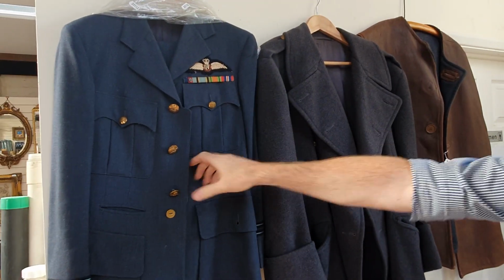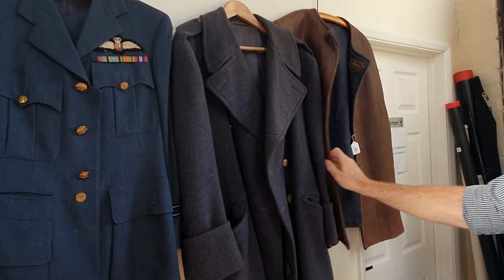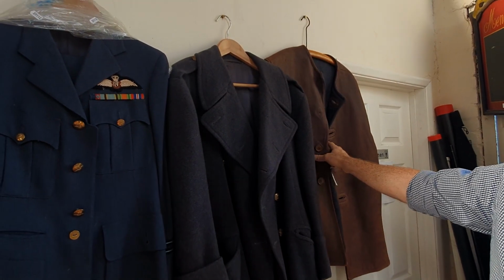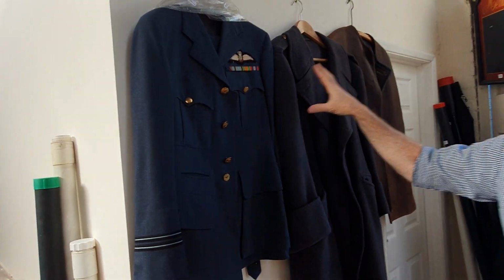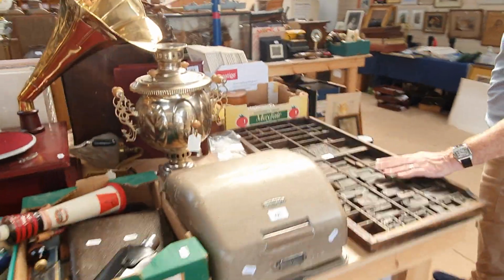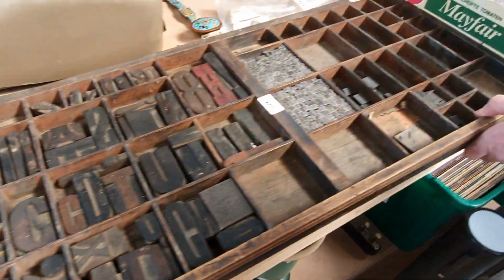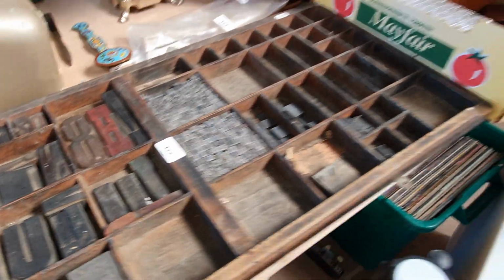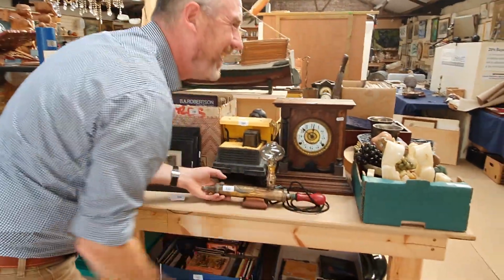So you've got the dress jacket and trousers and the greatcoat and whatever those are called. These all belonged to our vendor's father, who was in the Battle of Britain. So they were his uniform. And we've got here printers' trays full of letters. That's quite nice, isn't it? They've always been quite fashionable. It's got to be the most unusual conversion to a table lamp.